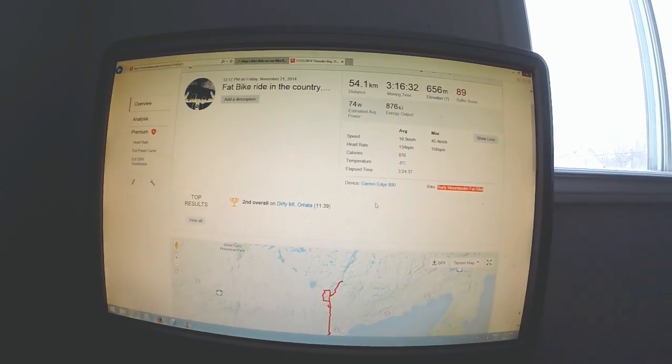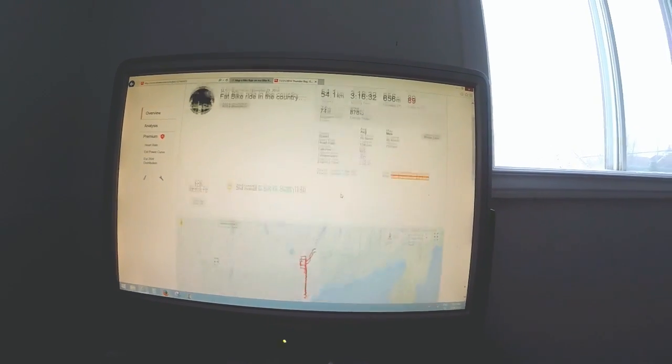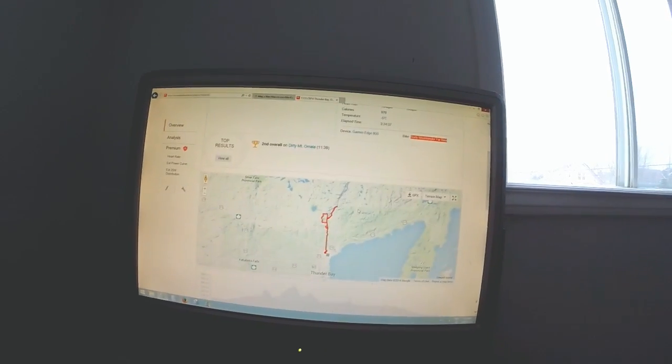So we did it in 11 minutes 39. Just shows you how slow a fat bike is, especially 100mm rims with 5-inch tires. But boy, did we have lots of traction.